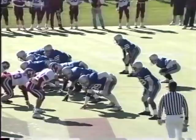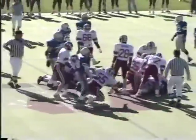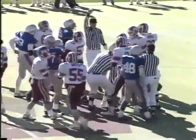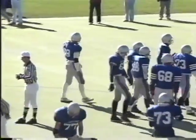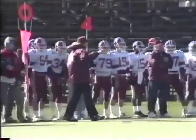3rd and 2 for Brookline. Nelson, handoff. Shawnee King hit behind the line of scrimmage and thrown for a loss. Big defensive play that time. As you had Chris Robinson, the linebacker, came up for the stop along with Becker. Brookline now will be facing a 4th down and 3. Loss of a yard in the play.